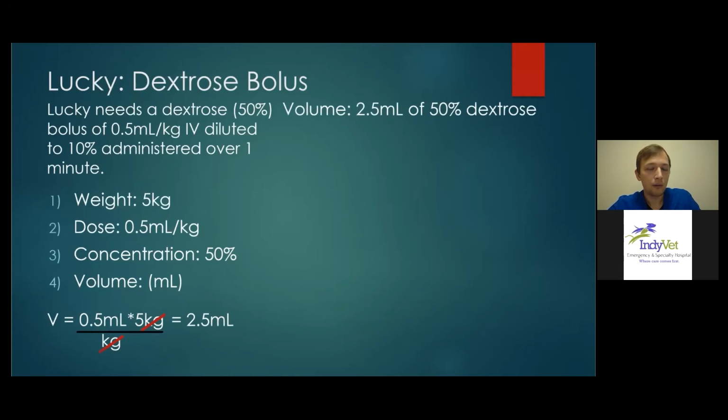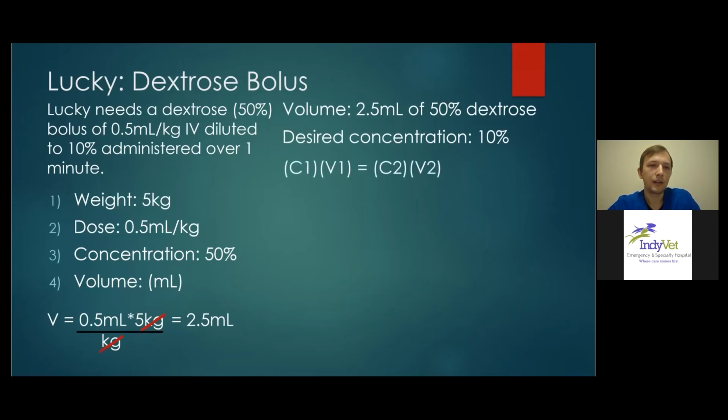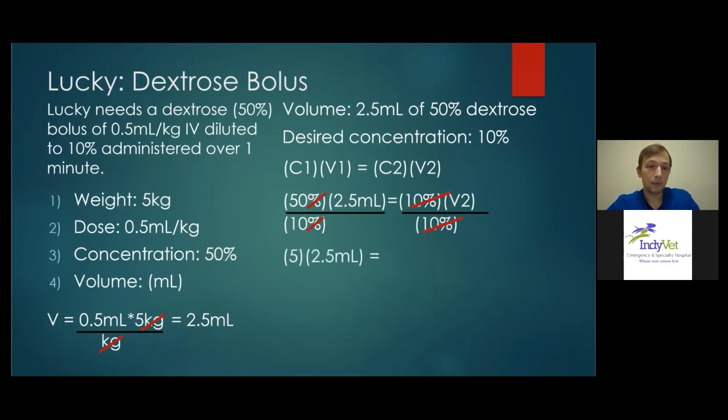But now, we know we need 2.5 milliliters of 50% dextrose, but we want 10% dextrose in our solution. So we're going to use our equation for that. On the left side, we know that we have 50% dextrose, and we have 2.5 mL of that solution, and we want 10%. So that's what our C2 is. Now, we're just going to reduce the equation. We're going to divide by 10% on each side, where the percents will cancel, and that leaves us with 50 divided by 10 times 2.5. 50 divided by 10 is 5, and that multiplied by 2.5 is going to give us 12.5 mL of 10% solution.